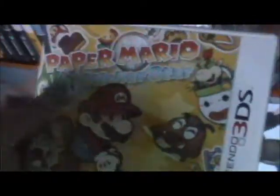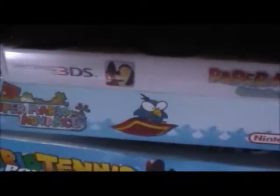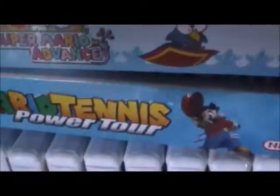So yeah. And up here on 3DS, Paper Mario Sticker Star. I definitely prefer all the other ones over that. It's not even because it's on handheld, it's because it just didn't feel like Paper Mario. Super Mario Advance box right there, along with Mario Tennis Power Tour.